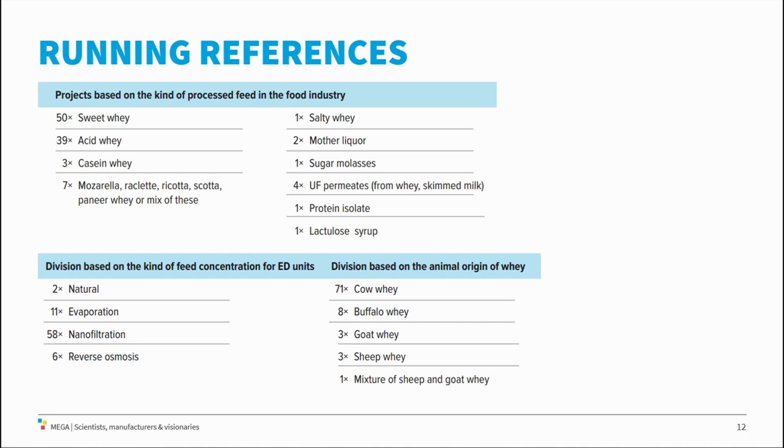The most often pretreatment for electrodialysis from the point of concentration is nanofiltration, as nanofiltration removes partially monovalent ions from the stream. The second most often technology for concentration is evaporation, but this is caused by the historical projects where existing whey processing lines were using evaporation instead of pressure membrane processes. So these days only pressure membrane processes are used for concentrating dairy by-streams. So reverse osmosis is a second option you can use for concentration.